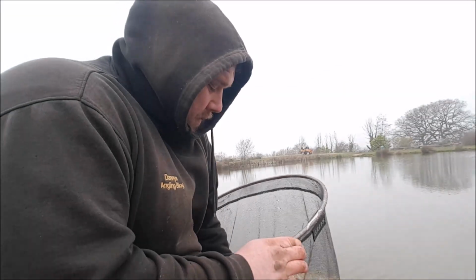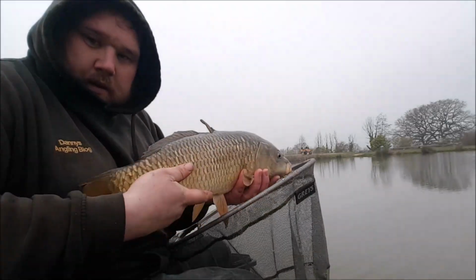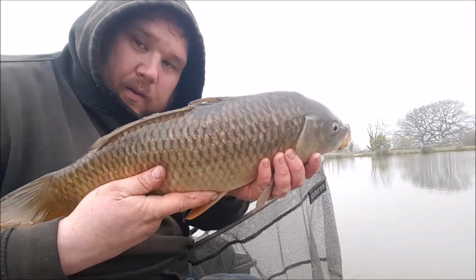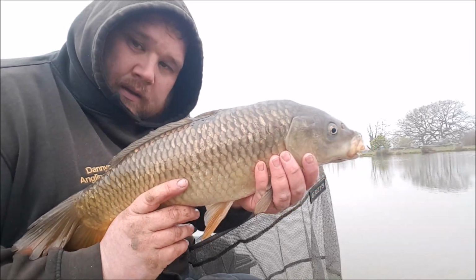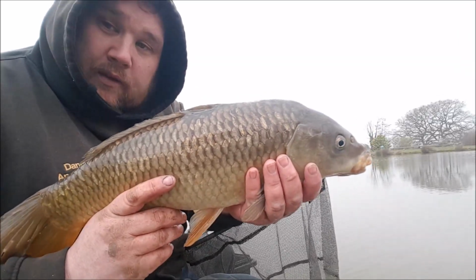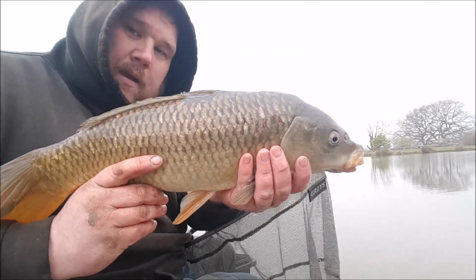Right, just went back over to my maggot line on the light elastic, and nice carp. It had me all over the place. I got it in on that Drennan Aqua. Lovely little carp. It didn't half put up a hell of a fight. If you get anything bigger than that, I'll have to start wading in to get them out. But yeah, I'll get the guy back now anyway.